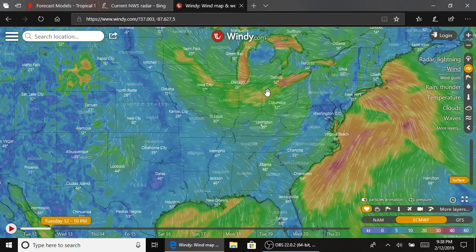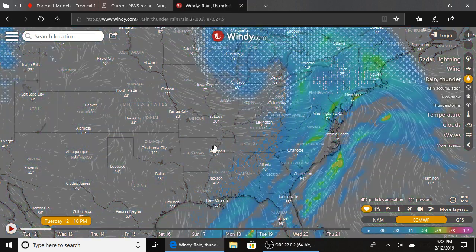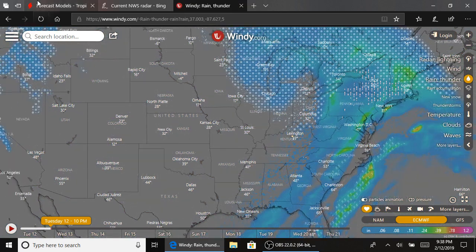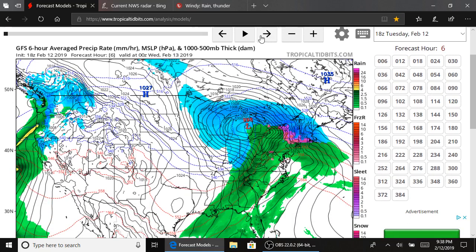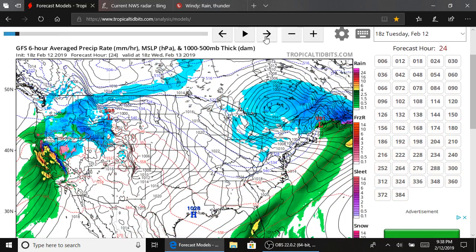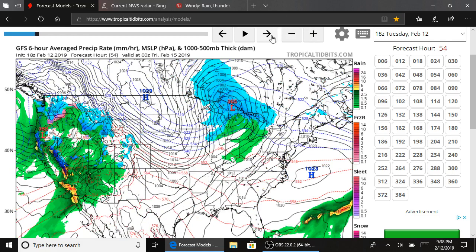Now let's go ahead and go to the potential winter storm. Actually, let's take a look at the GFS first, like I always do. So there goes winter storm Maya. We're going to have another system go through the Rockies and the West Coast, bringing in more rain and snow. You got another one.